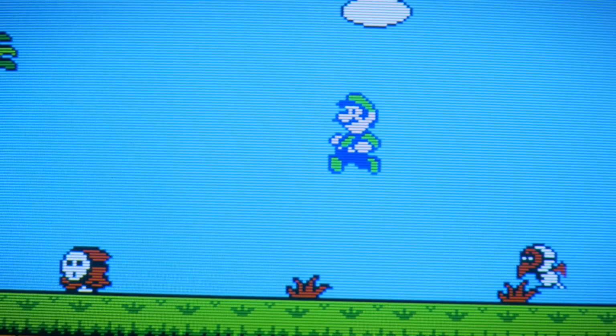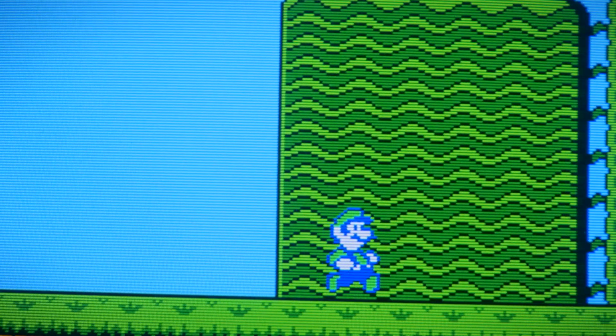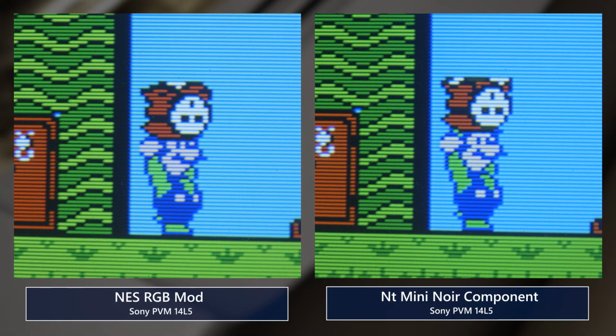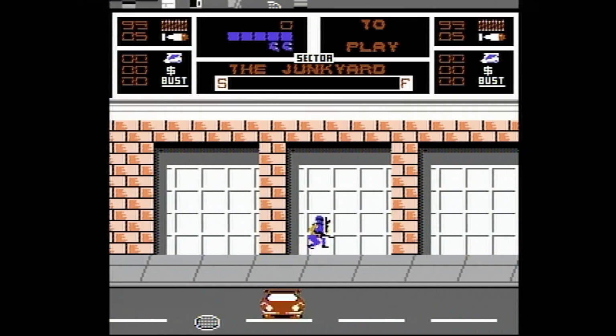RGB and component look extremely similar to the results you get from Tim Worthington's NES RGB mod, which is great. After all, we suspect that if you're the kind of person who buys a $500 NES recreation, you're here for something better than composite video.